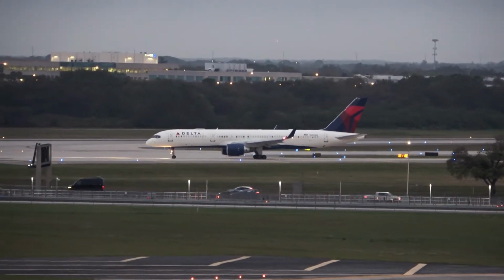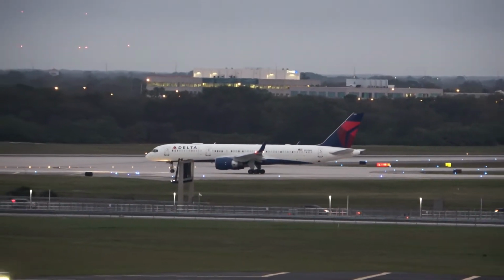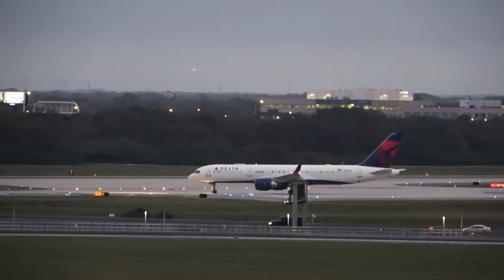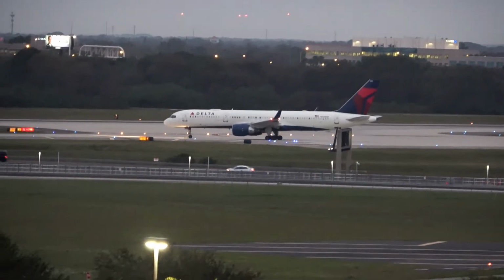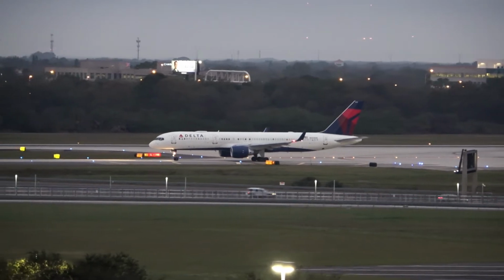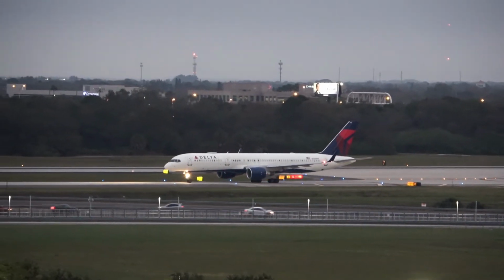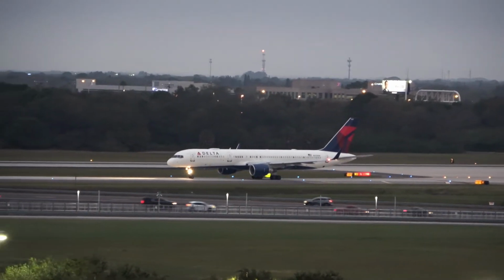Oh yeah, 29-12-757, rocket ship service to the world's busiest airport, Atlanta's Hartsfield-Jackson International Airport. My favorite single aisle aircraft of all time. Numero uno.